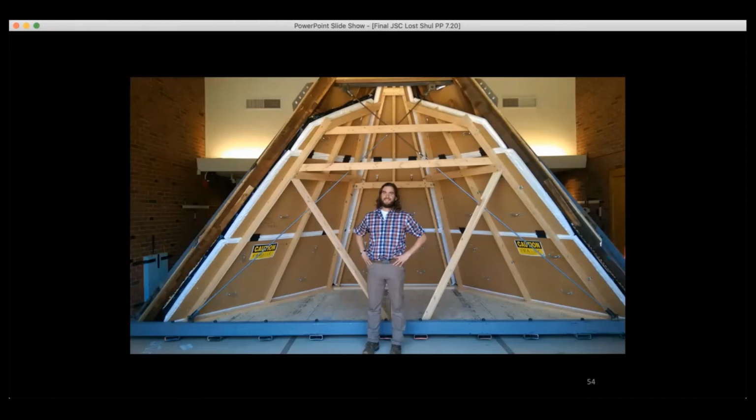The entire move that was planned for 8 to 11 hours had been completed in less than 4 hours, a testament to meticulous planning.